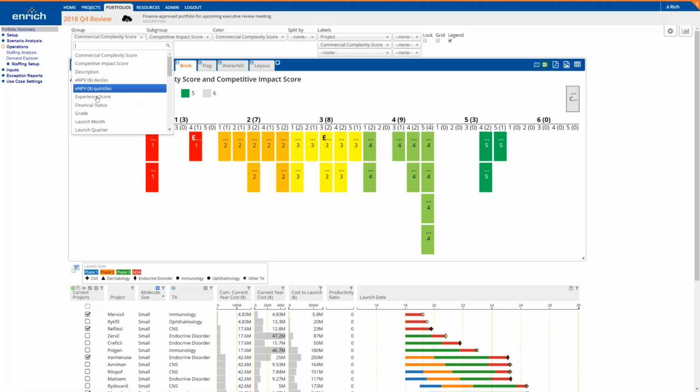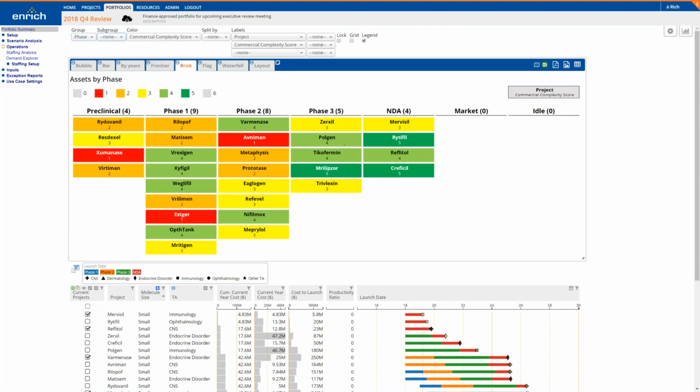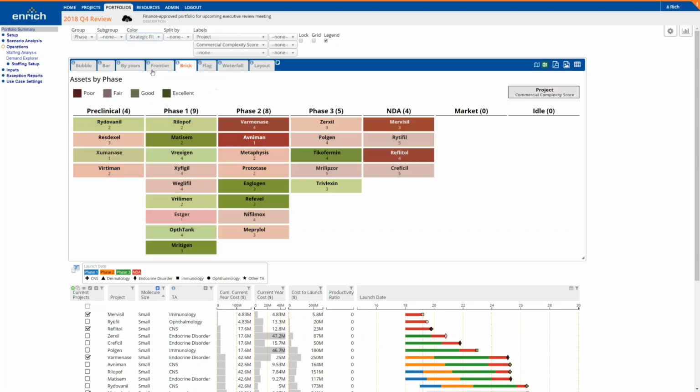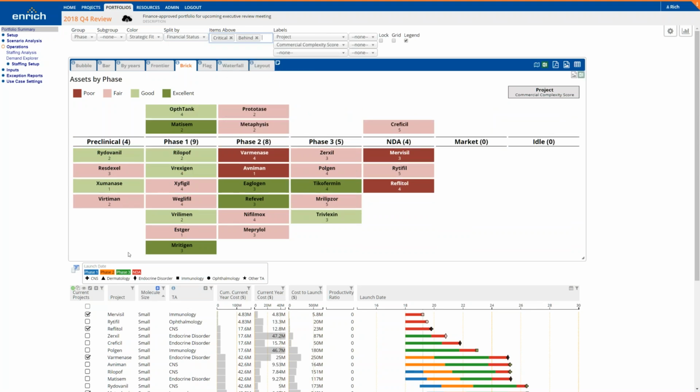Brick charts provide you something like a periodic table of the elements. Excuse me. And we're going to look here at just a simple brick chart, and we're going to color this by strategic fit. And let's actually take those projects that are of critical financial status or behind and move them above the line here. So now you can see a pipeline view.